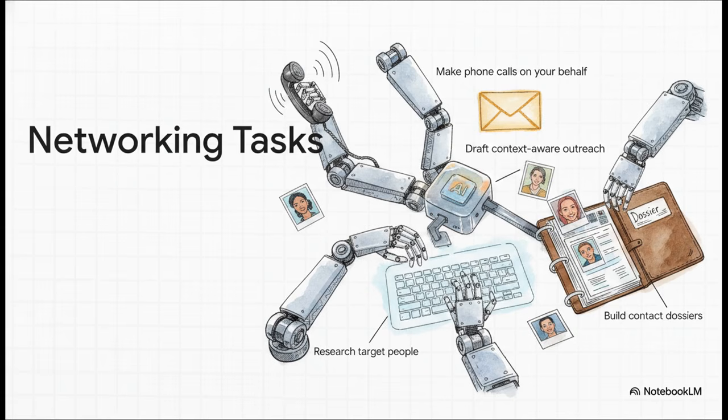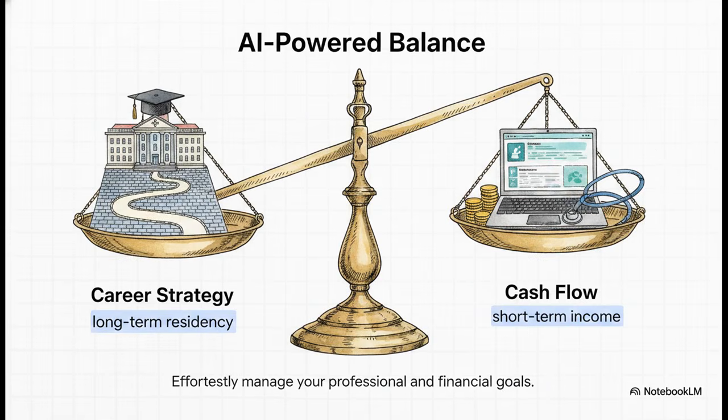The AI can actually make real phone calls on your behalf to U.S. businesses or institutions to inquire about programs and availability, and then report straight back to you. I mean, wow. It then compiles all of this into a living contact dossier, tracking exactly who is who and what your next steps are. It is basically your own dedicated PR and networking team. Let's move on and see how this builds into our final core areas.